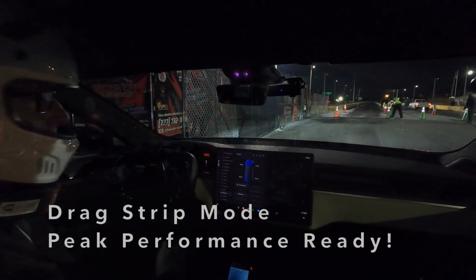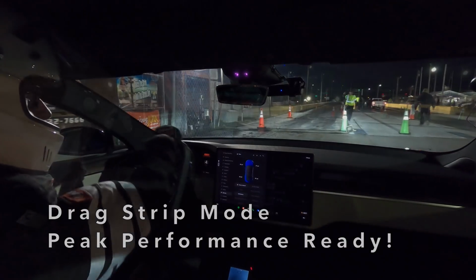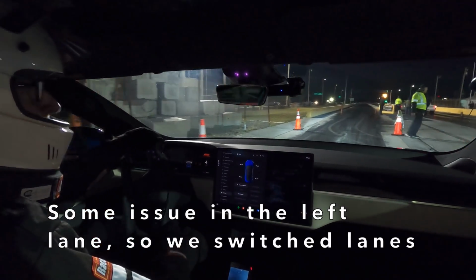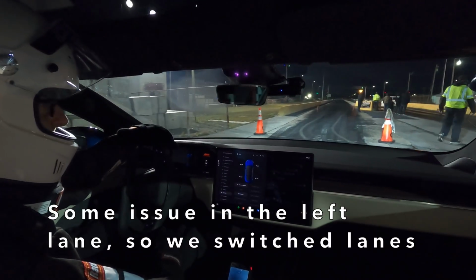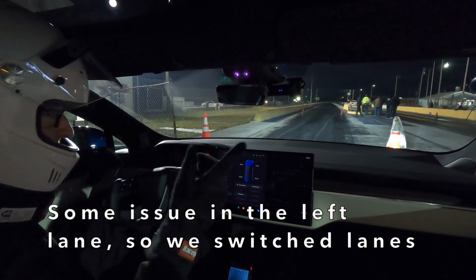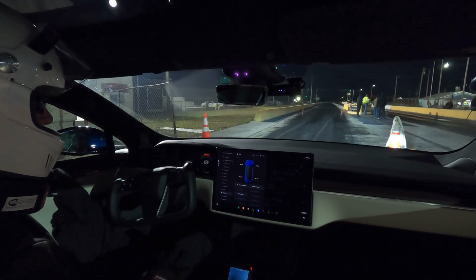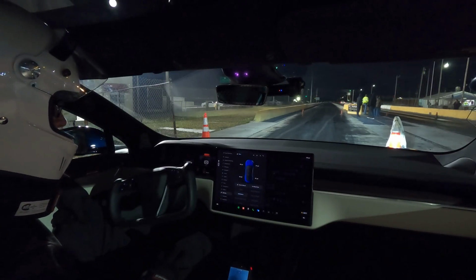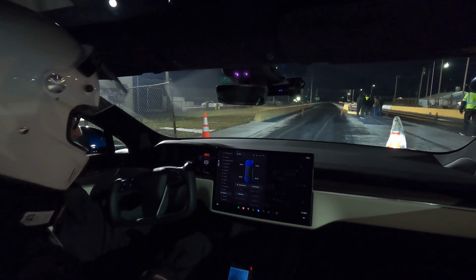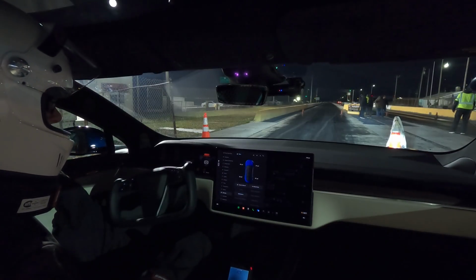All right, we're at peak performance ready. We've actually been at peak performance ready for some time now. They had something happen in the left lane just a few minutes ago, and so the Camaro wasn't willing to go in the left lane anymore. So I moved the cameras back to the right side, and I'm hoping I can get good traction on this pass. They swept the track. They didn't give it a full prep, but they took the tractor down and swept it.